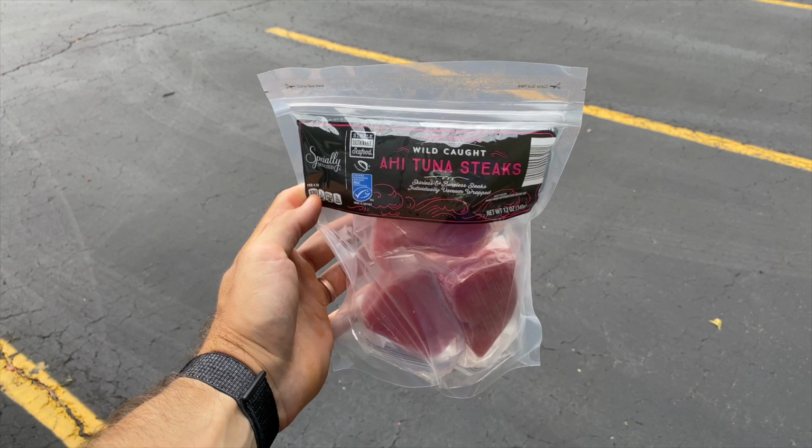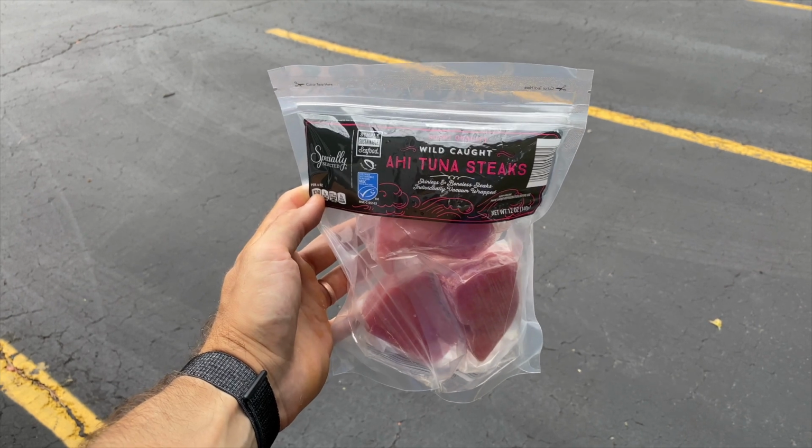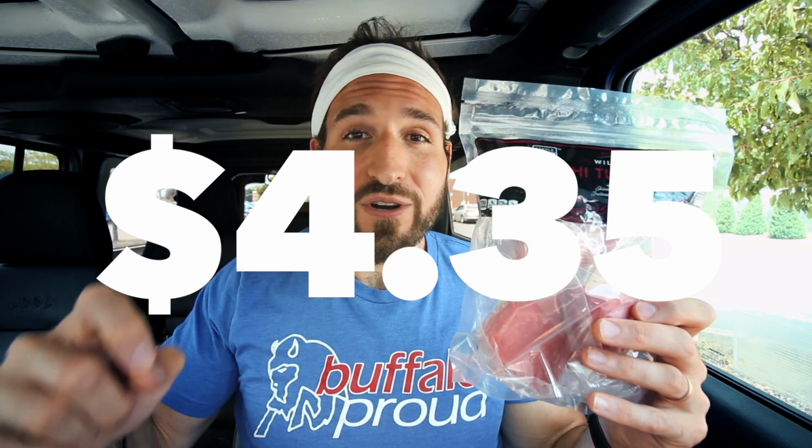Another really great deal on seafood at Aldi is the Ahi Tuna steaks. This is 3/4 pound of Ahi Tuna, and Aldi sells it for $4.35. I don't even think you can buy Ahi Tuna anywhere for that price. This is the cheapest I've ever seen Ahi Tuna.